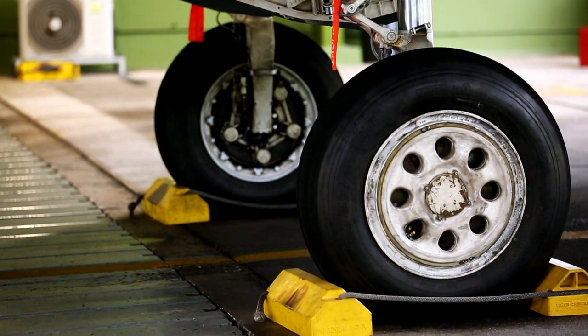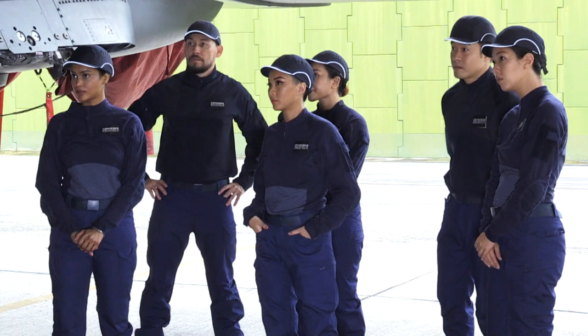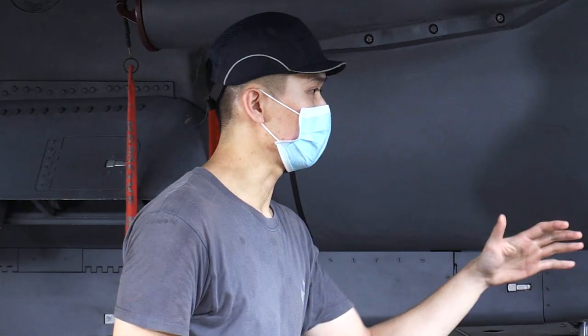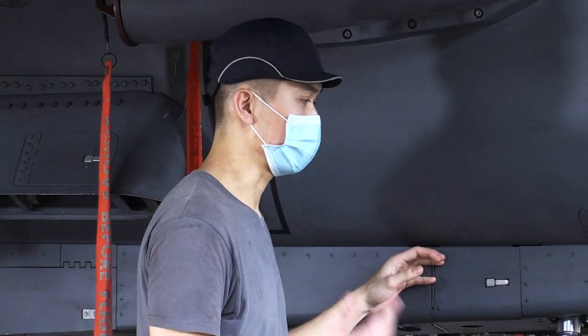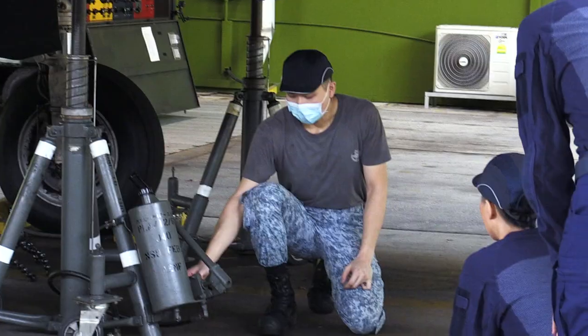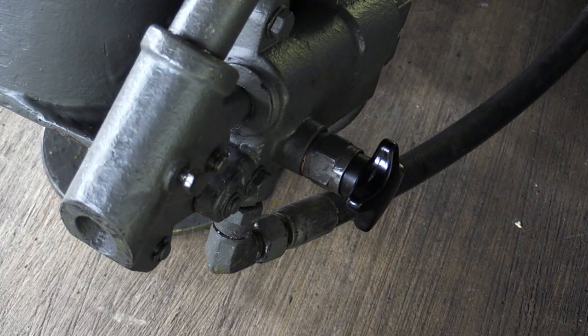So, right now, you'll be learning how to jack up the aircraft. Before we start that, make sure that you have your bump caps on as you're going under the aircraft. Before going under the aircraft, make sure that you're watching out for sharp edges. And as you walk under, hold on to them and duck sufficiently and go under it. Before you start, we have to make sure that this valve is closed and really tight. Okay. Really tight.